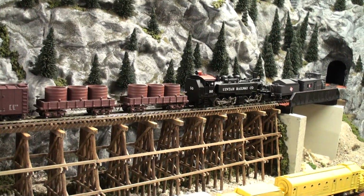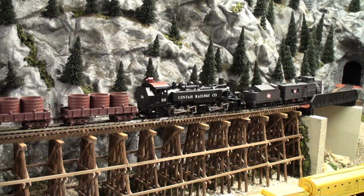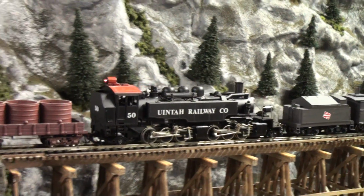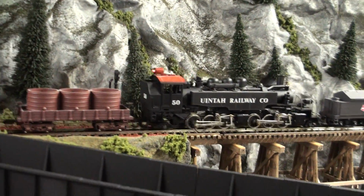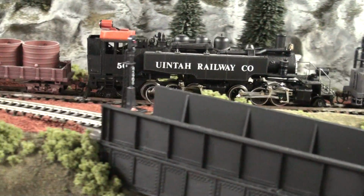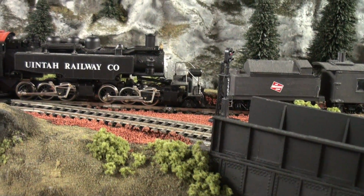There we go. Okay, Bruce, you're lined up on switch 3. You can shove back about another 5 or 6 car lengths. 4 more. I love the drivers on this one. 3 more. 2 more. All right, that's good.